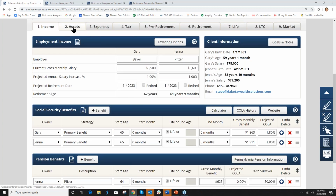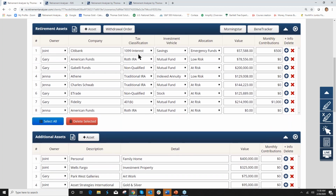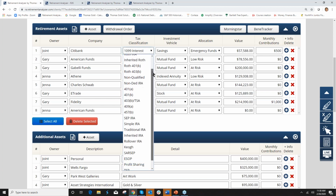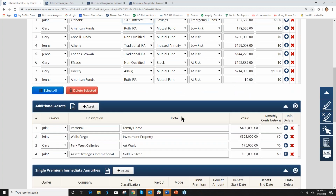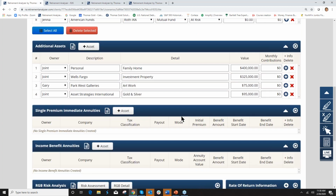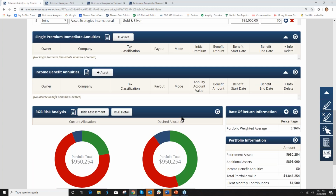Tab 2 is where we look at assets. So we can handle everything from managed money to just straight equity indexed annuities that are being used for growth, checking accounts. You can see all the different types of tax classifications there. Now, additional assets, that's where you can account for things like home values, maybe cash value in an IUL, things of that nature. And then we have a SPIA and a guaranteed income benefits section as well. We'll show you an example of that here in a moment.